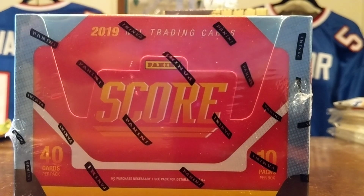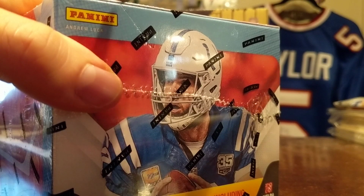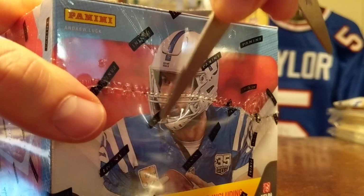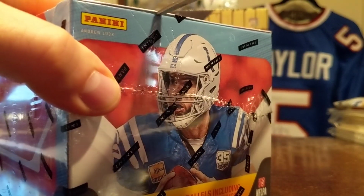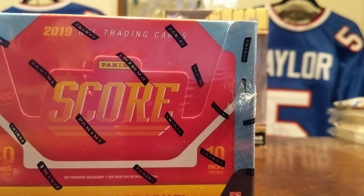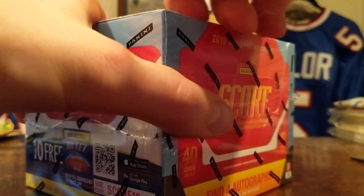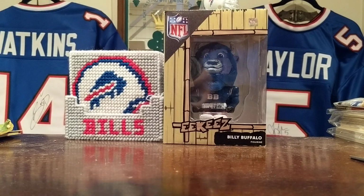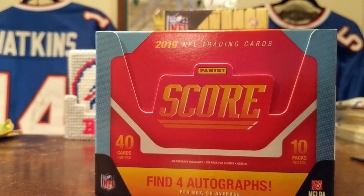Panini's been riding the jumbo wagon the last few years, so pretty similar configuration to 18, 17, and 16. If I can get this open. 10 jumbo packs in a box. There are 40 cards in every pack. 4 autos in a box. Every pack has a ton of base cards, obviously. Some inserts, typically either a hit or a numbered parallel. Some inserts, and then a handful of rookies.